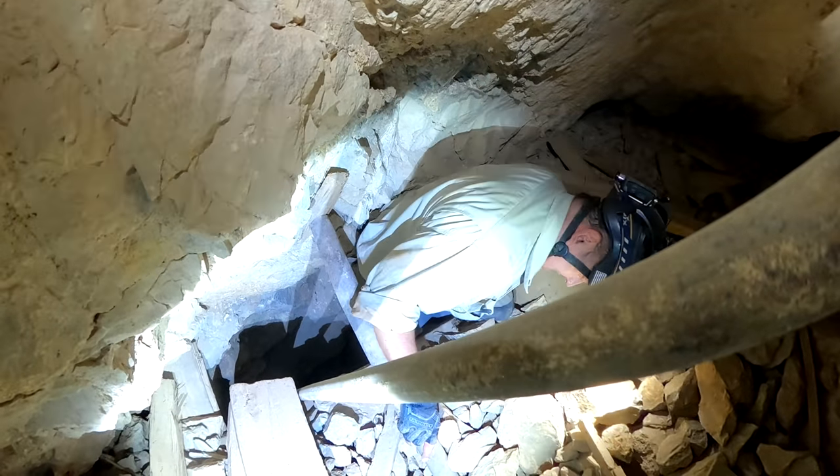Alrighty, so here we go. We have to go back up this crazy, look at that. That's almost vertical. All right, we'll see you up at the next drift. Hey, you know what? Chicken butt.